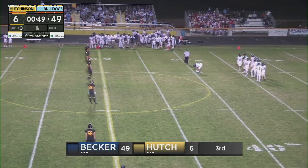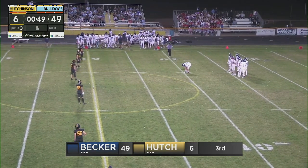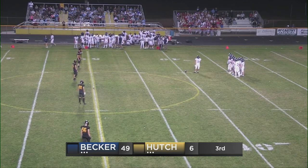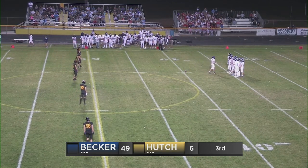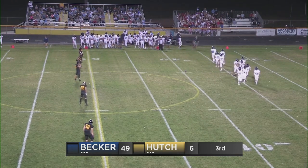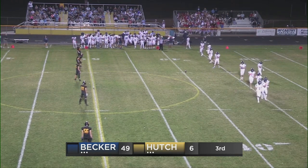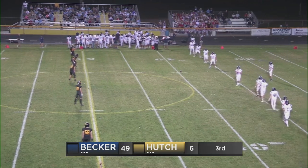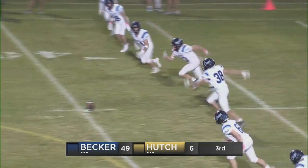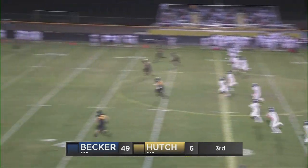49 seconds left in the third. It's 49-6. This game was 21-6 at halftime. But a 28-point quarter for Becker has put this one on ice with just over 12 minutes to go in this game yet. And Musner will kick it away.